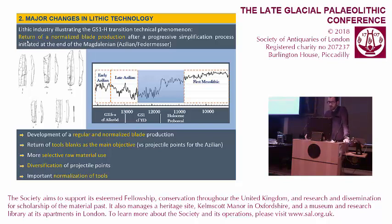technology with the return of normalized blade production after a long period of progressive simplification of lithic technology during the Federmesser or Azilian, for me it's kind of the same, so after the end of the Magdalenian. And this return of blade production comes with several phenomena, like the return of tool blanks as the main objective of production, contrary to the Azilian, where blanks for projectile points are the main objective of production. A more selective raw material use, a great diversification of projectile points, and a very important normalization of tools.